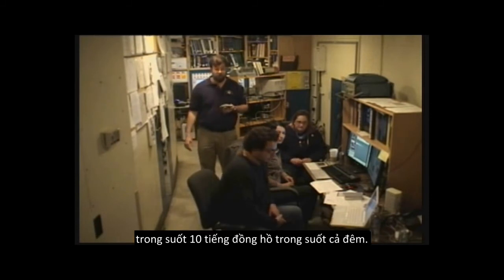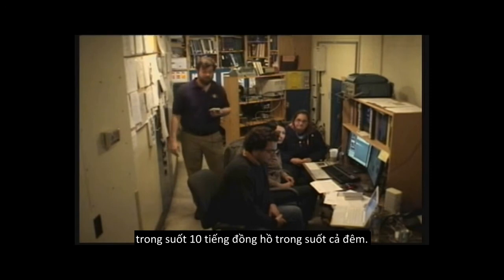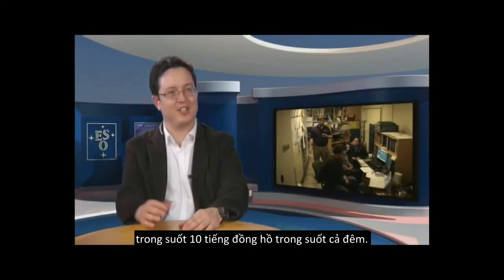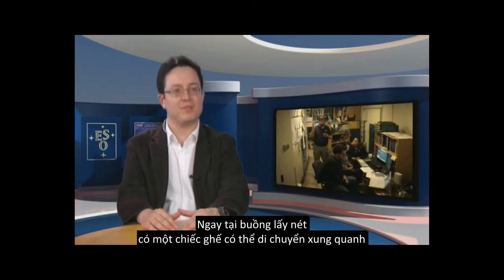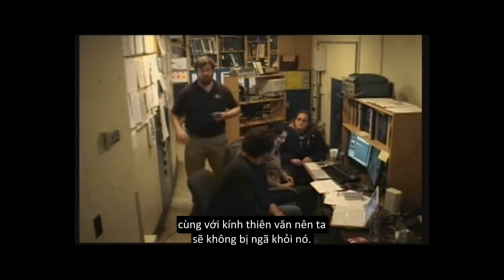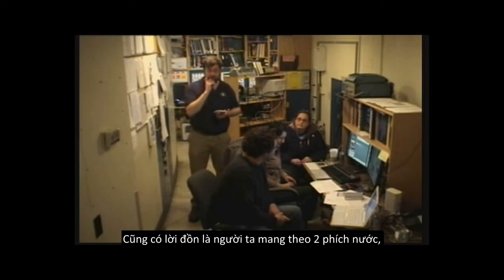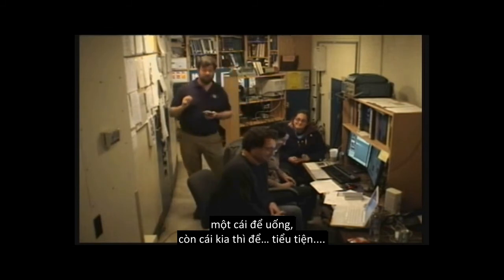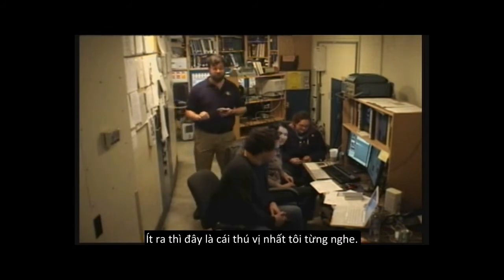So they would actually be suspended above the mirror? Above this huge mirror? Yeah. In some sort of cage or something? Yeah. So there's a thing called the prime focus cage. There's a chair in there that would swivel around so that you wouldn't have to be falling out of it. And there are rumors that people would take two thermoses with them, one for liquids in and the other for liquids out. Well, that's something we haven't had to resort to here yet, at least.